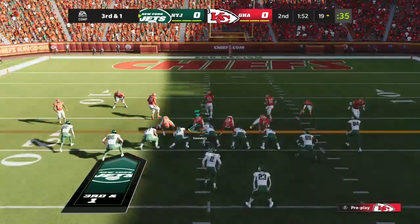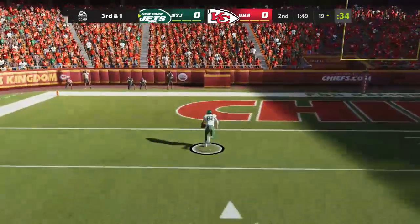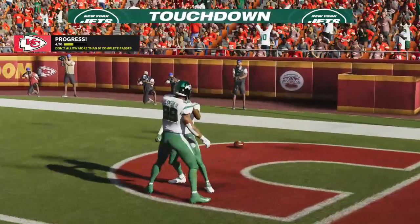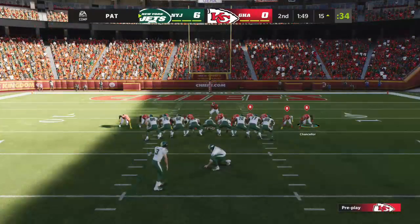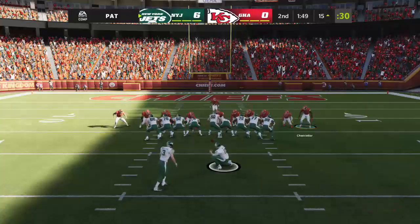This will be play number 8 here on the drive. It's 3rd and a yard. That is caught inside the 5. Touchdown. Jamison Crowder from 19 yards away. And the Jets go coast to coast and finish the drive off with 6 points.